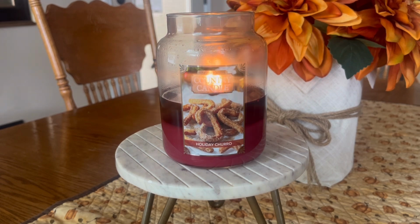All right, you guys. So what is my nose detecting on this candle? I had mentioned this in my candle chat video over the weekend, but this fragrance to me is very different from the Kringle Frosted Spice, which I really, really like that fragrance. It's a very red hot cinnamon with a little bit of vanilla and peppermint in that fragrance, and it's been a powerhouse for me. So when I saw Holiday Churro, I thought that's kind of interesting that they're releasing kind of like another cinnamon sugar type of fragrance. However, I will tell you that they are very different fragrances.